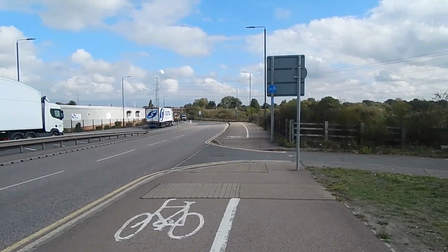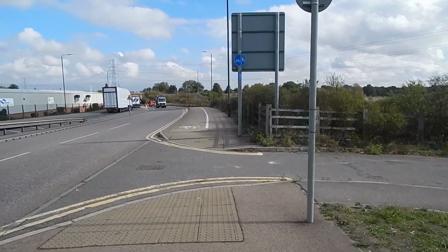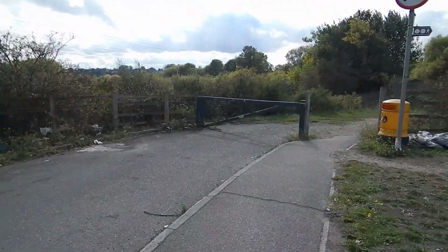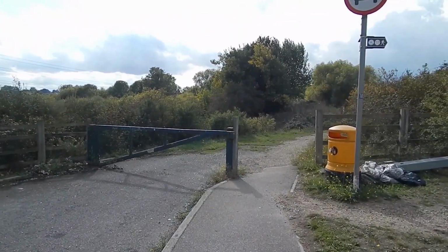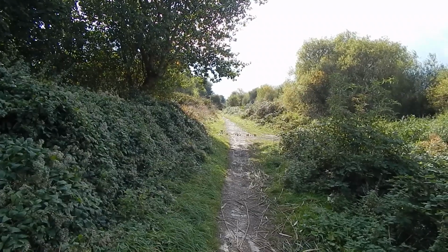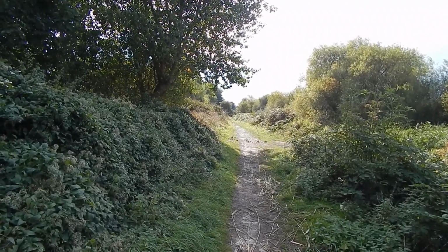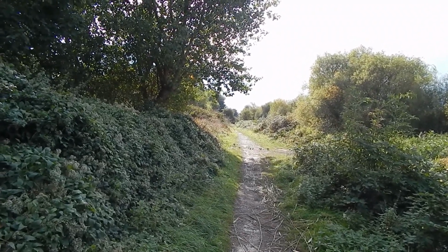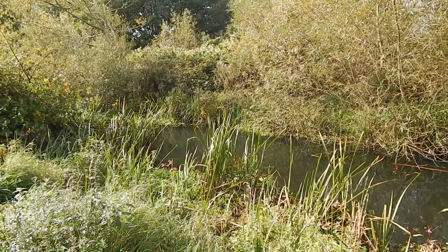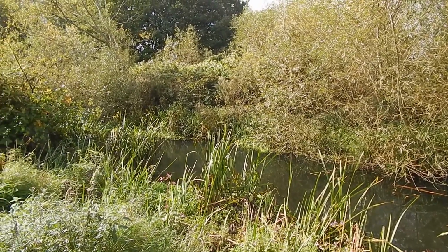After some horrific main road walking, we finally leave the road by turning right down here, and we're beside the Cray again. London Loop now follows this very pleasant path beside the River Cray. There's the River Cray again. We've now got sunshine and I'm walking straight into the sun.